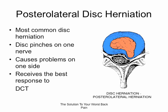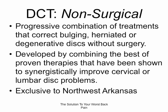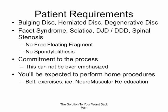Now, DCT non-surgical or disc correction therapy is a progressive combination of treatments that can help correct bulging, herniated, and degenerative discs without surgery. We developed it as a combination of the best proven therapies that have been shown to work together to improve both cervical or lumbar disc problems, and we're the only people in Northwest Arkansas that have it.